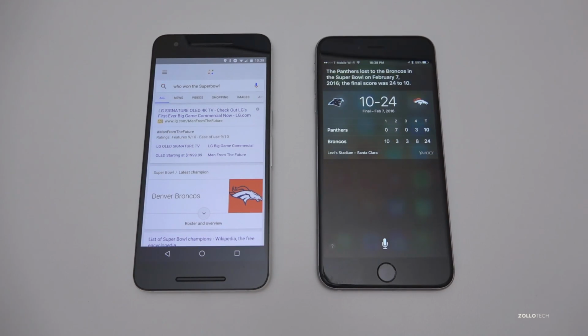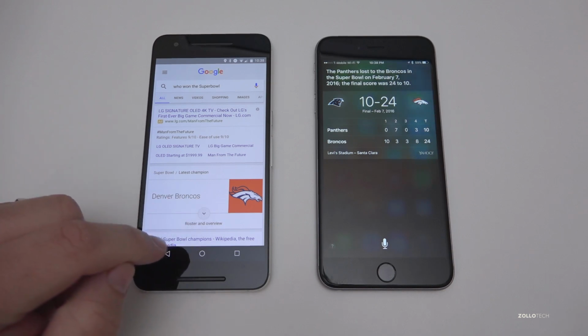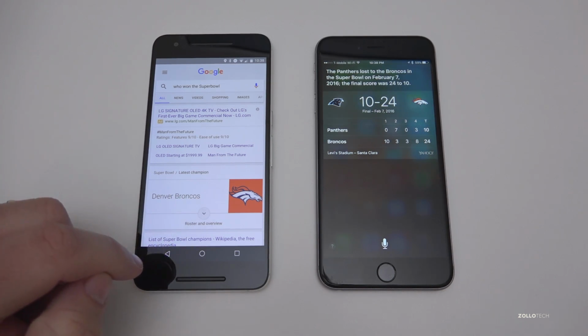The Panthers lost to the Broncos in the Super Bowl on February 7th, 2016. The final score was 24-10.